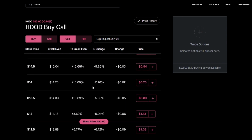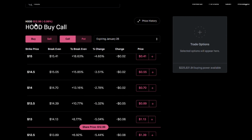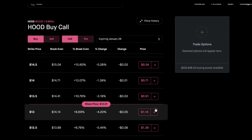I'm going to go ahead and buy a call option. Now, I'm going to go much closer to the money. Thing is with Robinhood, this stock is a cheap stock. So this is going to be a good play for people with small portfolios, because it's not going to require much money for you to see a benefit or for you to actually take a position in the iron condor. So what I'm going to do is I'm actually going to buy an at the money call option.